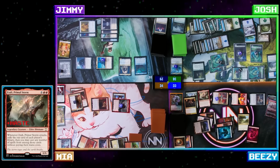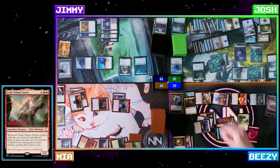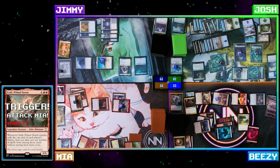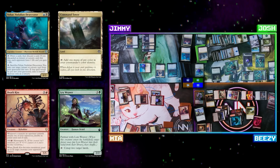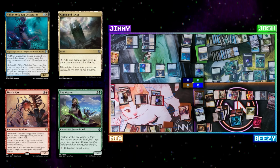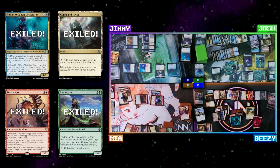All right, Mia does have protection for me, but I can still attack her, so I don't want Itali to die. I will send 6 at Mia, and there will be a trigger. Okay. All right, everybody flip the top card of their deck. Let's see what I got. I hit a Command Tower, a Vohar, Layweaver, and Death Kiss. Right. Oh my gosh, that Death Kiss with Josh's board.